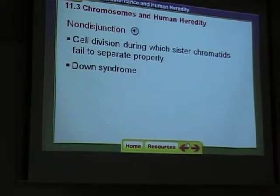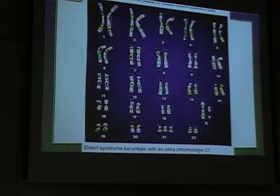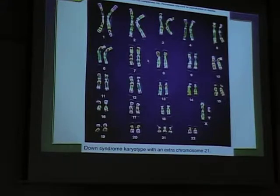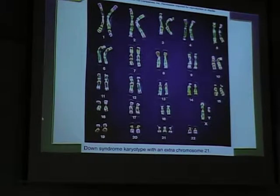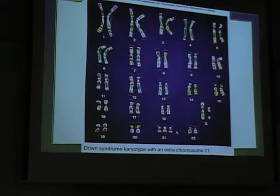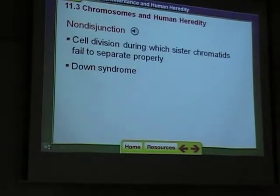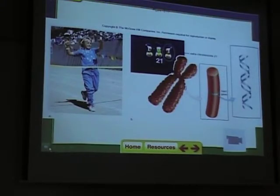I want you to look at this karyotype here. This is a karyotype of somebody with a problem. See if you can locate the problem. I think chromosome 21, Down syndrome. They have 3 copies of chromosome 21. If you have 3 of chromosome 21, it causes a disorder known as Down syndrome.